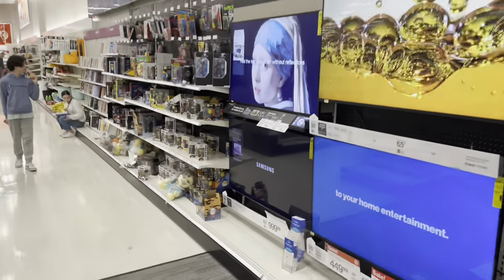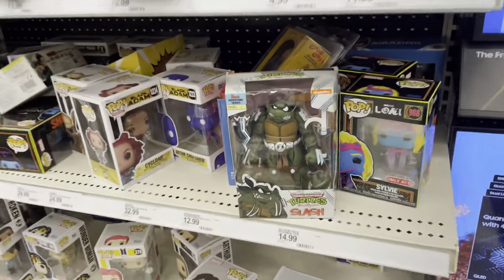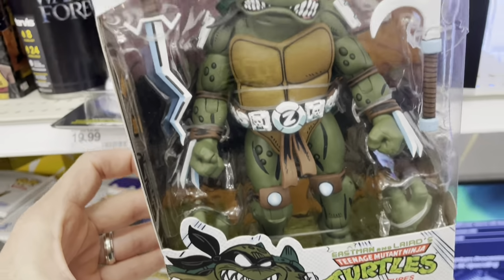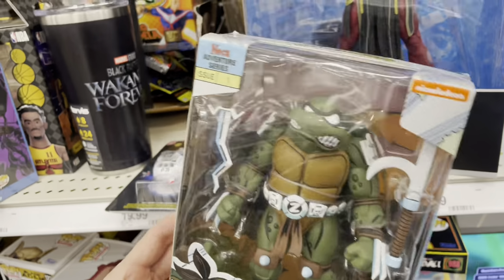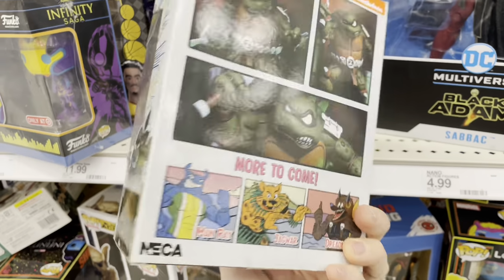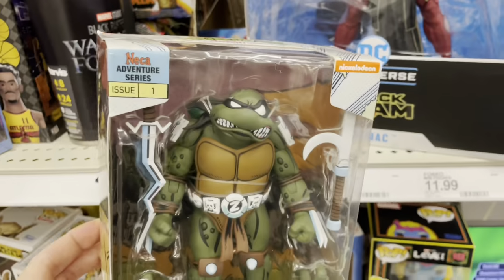All right, are there any treasures in the collectibles? Let's check it out. Whoa, right off the bat, Slash. Rock on. This dude is super cool. Nice. Love the aesthetic, the color, the animation style, the snarl on his face. The eyes look really good. Box is cool. That's pretty rad find right there.